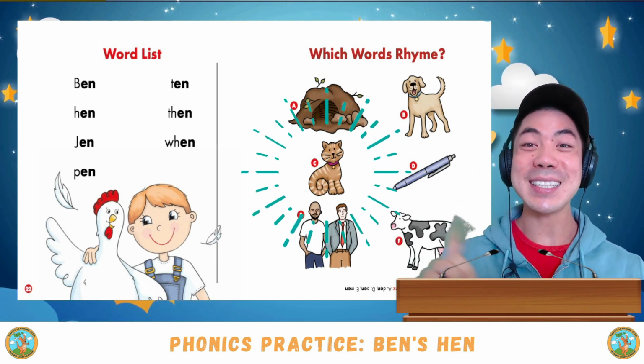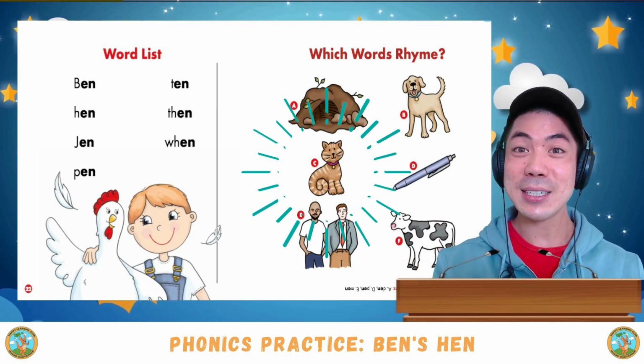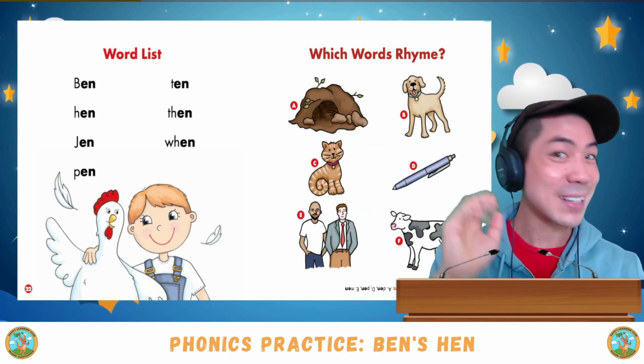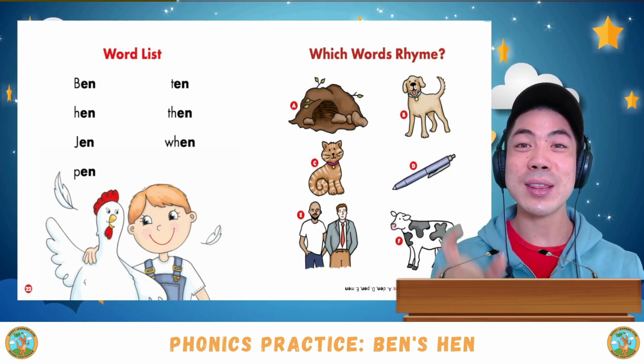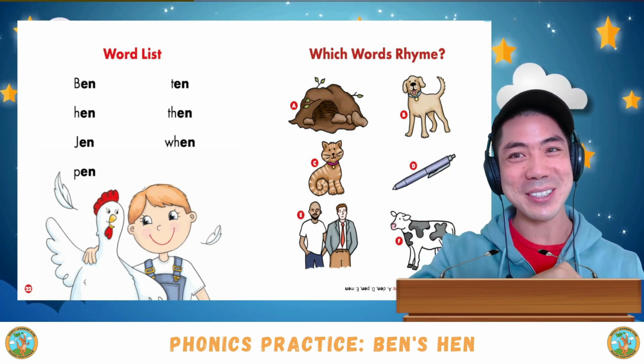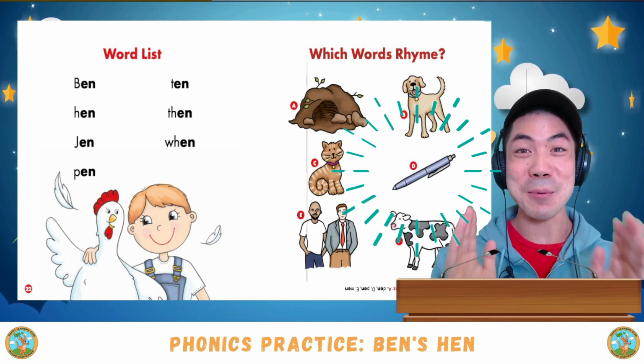Question 3 is cat. Does cat rhyme with hen? No, it doesn't. Cat ends with the at sound. Very good. Number 4 is pen.